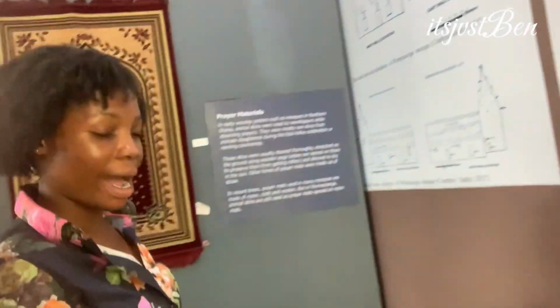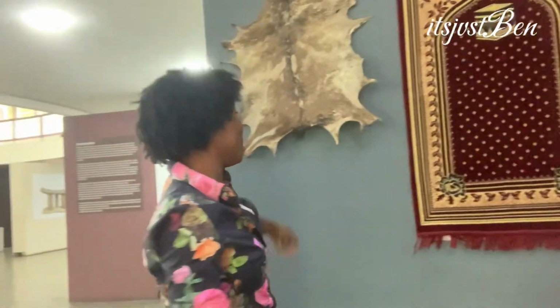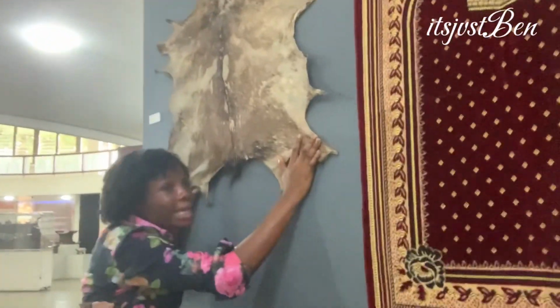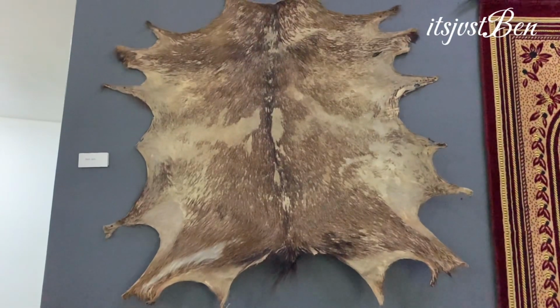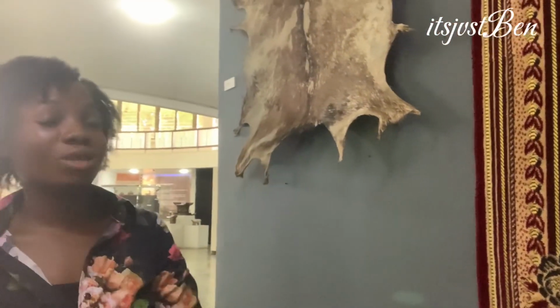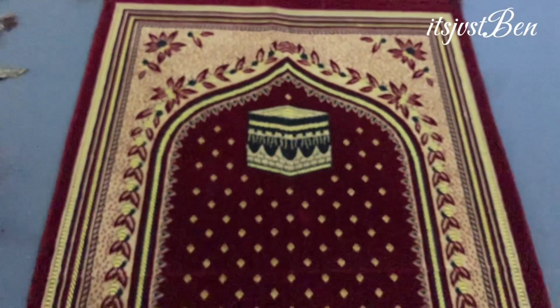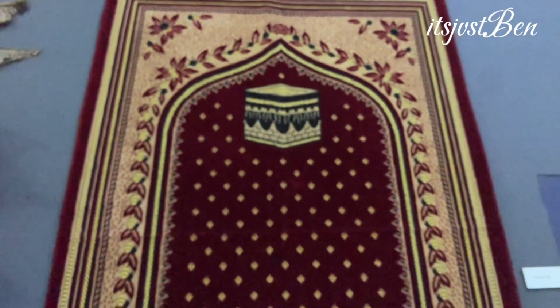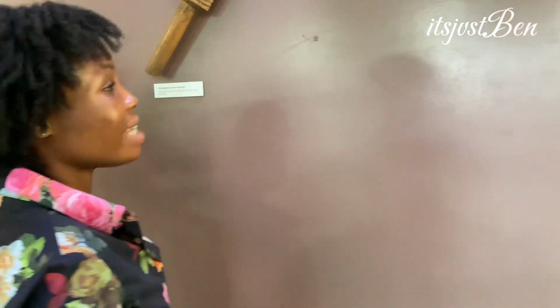Okay. So during those times, when Islam was introduced to us, our forefathers were praying on animal skins. When they slaughtered the animal, they dried the skin and used it for prayers. But later, when we were exposed to civilization, we imported this from the Arabians. So I like this. Clothes were made, textiles were made during the pre-colonial time.